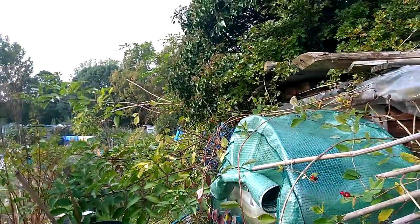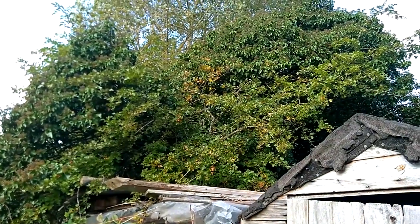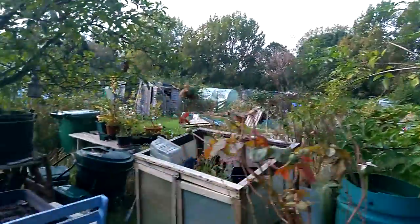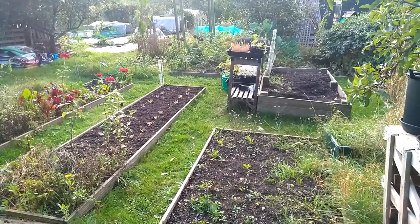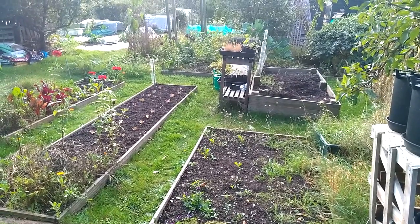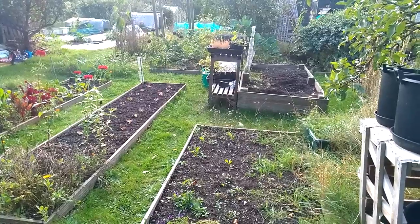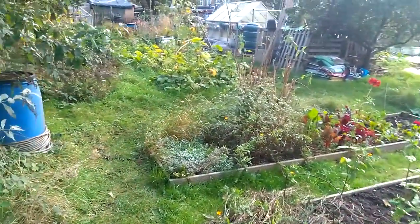Areas that I need to cut back. Again, the ivy is in full bloom and bees are really enjoying it, which is great. More tidying. But yeah, you know, I'm quite happy with the shambles that it is at the moment. It's both expected and okay. Expected and acceptable. Though I do need to get on when I can and tidy things up.